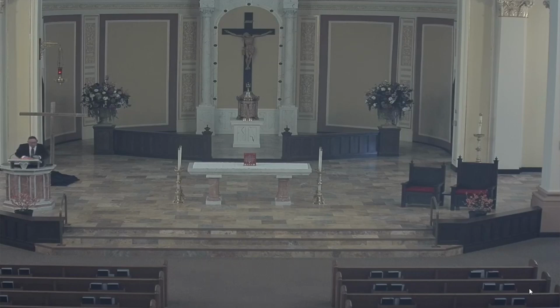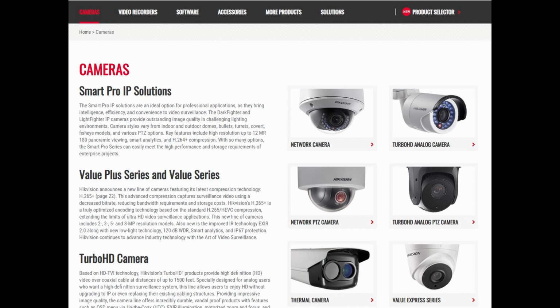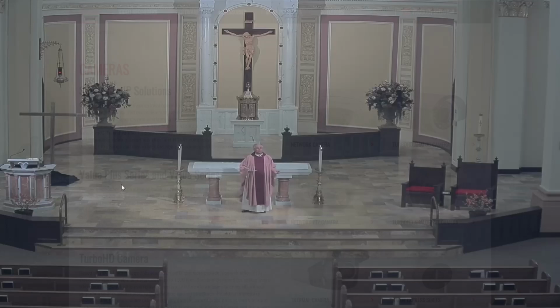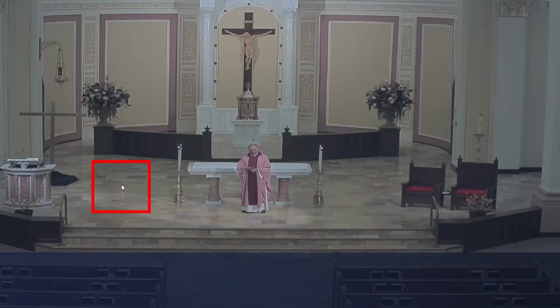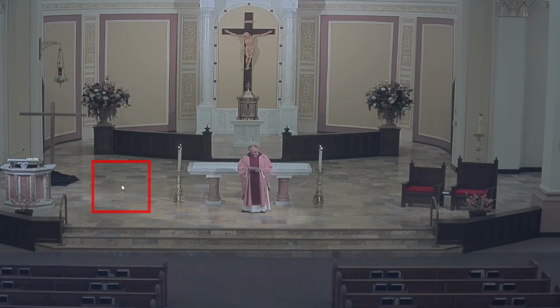They log into the camera's web interface. So I looked up Hikvision, and basically this company makes IP cameras, like security cameras. So what they've done here is they basically just piped in their security camera. They're looking at the feed through its web interface, and they're running that into OBS. And in my last video, I mentioned that if you can't afford perfection, aim for passable. And as we get into the full screen of this video, I think this is passable.